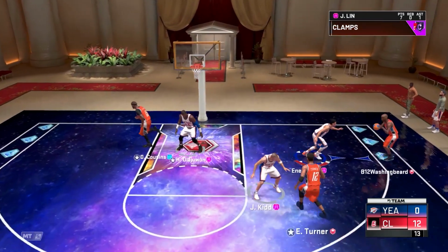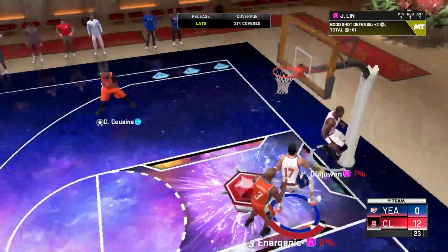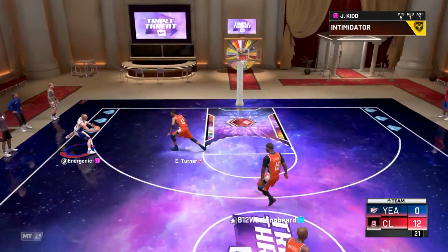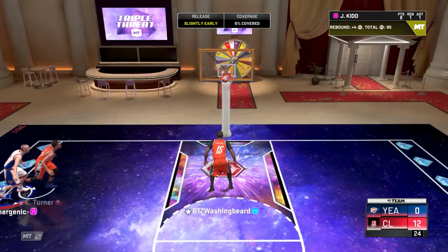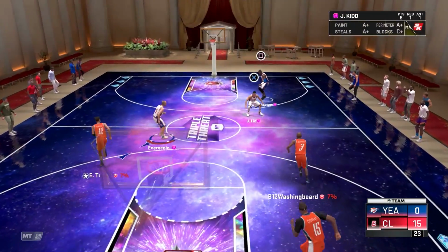Now we're going to try to stay in front right here. I bet you... Oh, I thought he was going to shoot that. But good job by Jeremy staying in front. Great defense. I get the rebound. Send that to Jason. We're going to pull that. Ooh, that's not a green. I shot that just a little too early. But he made it anyways.